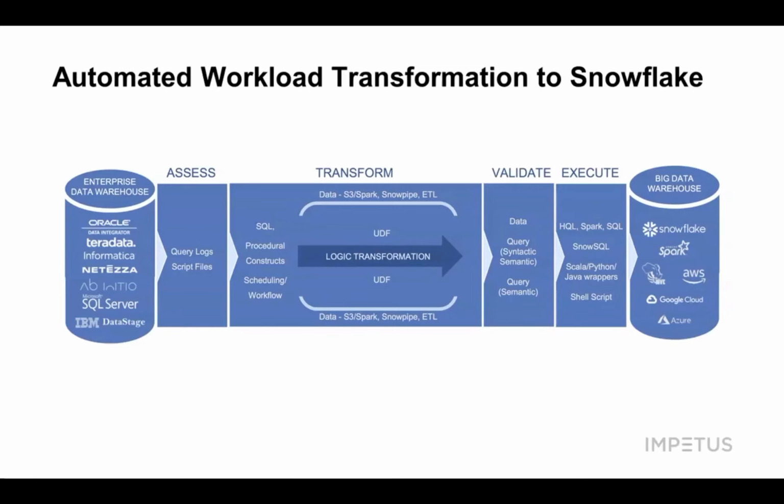We'll start with the assessment phase, where we'll look at the query logs. Traditionally, these are historical query logs. For example, for Teradata, it will be the DBC, PDCR query log. For Oracle, it would be again the historical query logs and so on. And we'll also assess the code, which is the workload. So it again might be Teradata BTEQ, it might be Oracle stored procedures, it might be Oracle SQL code, it might be Informatica PowerCenter XML, and so forth. And then we start transforming those.